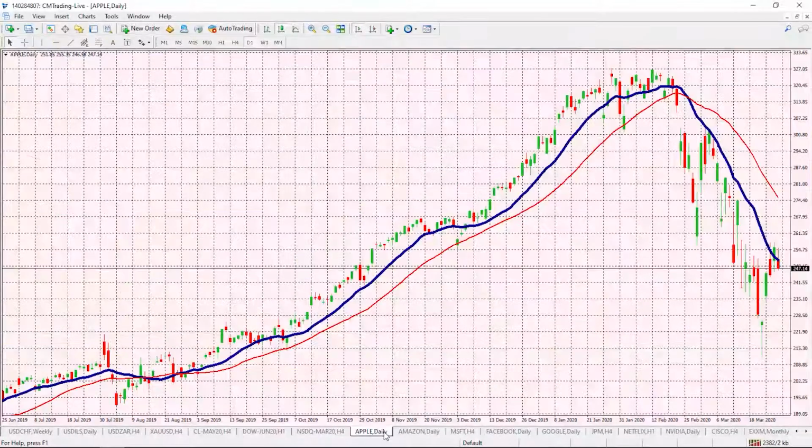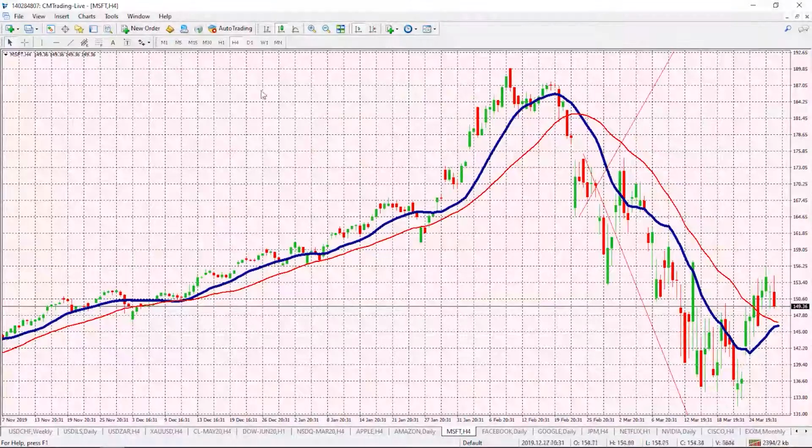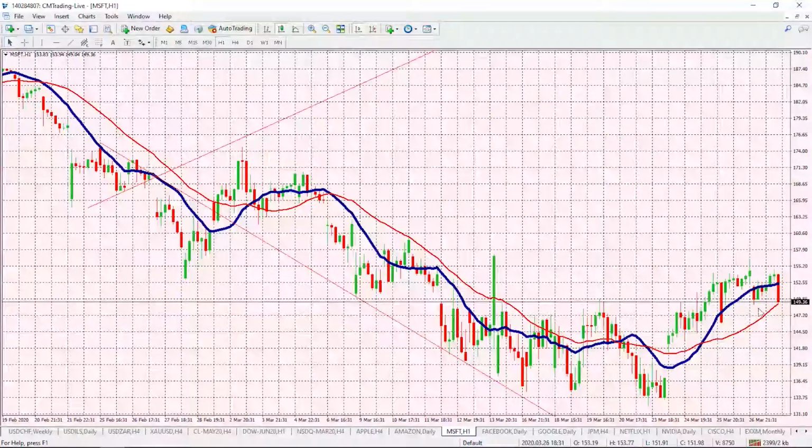Now, looking at the stocks, we're looking at Apple, which was kind of weak on Friday. The market kind of tanked towards the end of the day on Friday, but I would look for stocks like Microsoft to actually rebound today. I would expect it to get back to this 152, 155-ish level if the market sustains itself and remains strong. Now all eyes are on the market still.